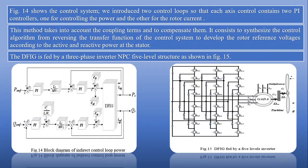We introduce two control loops, so that each axis control contains two PI controllers, one for controlling the power, and the other for the rotor current. This method takes into account the coupling terms, and to compensate them, it consists of synthesizing the control algorithm by reversing the transfer function of the control system, to develop the rotor reference voltages according to the active and reactive power at the stator. The DFIG is fed by a three-phase NPC 5-level structure inverter, as shown in Figure 15.